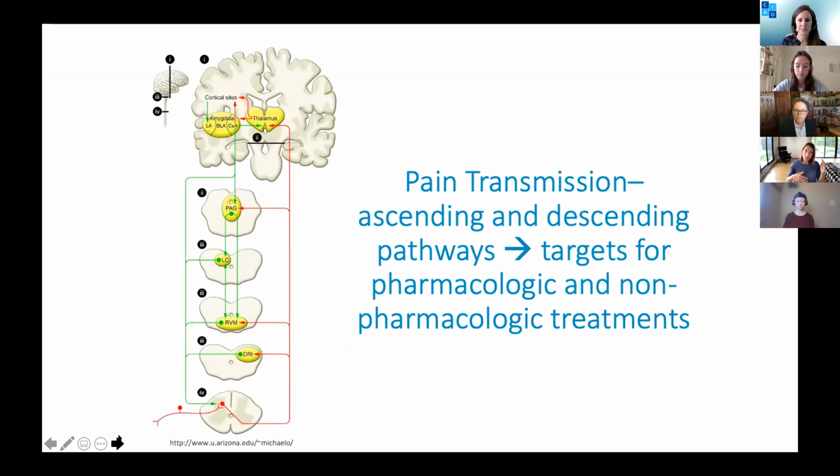And understanding these pathways can also help us to implement certain pharmacologic strategies, for instance, as well as other non-pharmacologic strategies, such as mindfulness techniques, acupuncture, et cetera. These techniques and medications all work on different aspects of pain transmission.